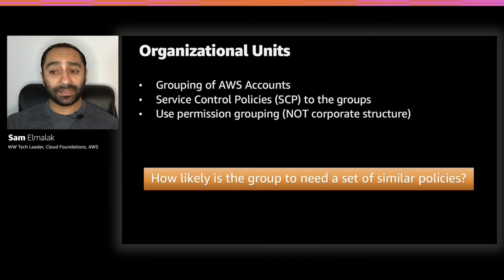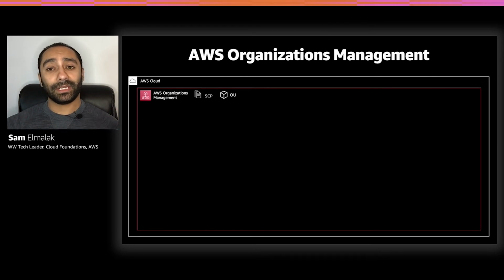But one key thing to consider is it's about the policies and not the internal corporate structure. So how likely is that group to need a similar set of policies? And if I can identify that, then I can move forward with it. So this structure is intended to focus on that model. So we start with AWS Organizations Management. It's a service that allows you to manage these accounts, provides you organizational units.